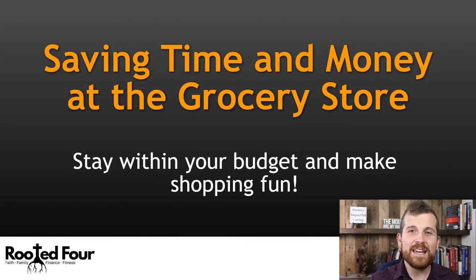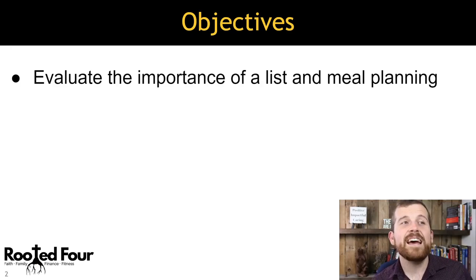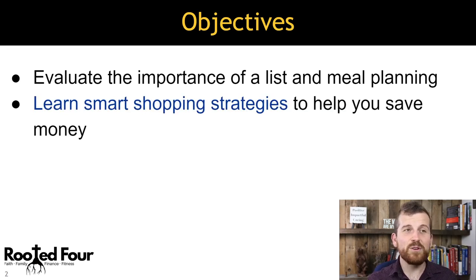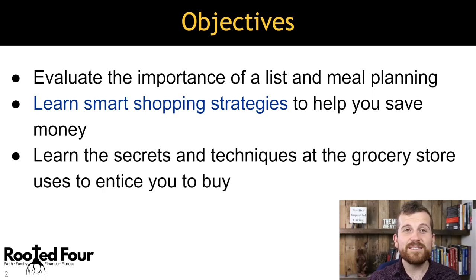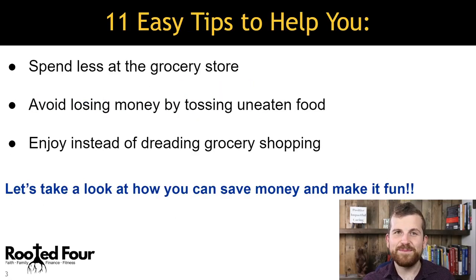So the very first thing is we've got to make shopping stay within your budget and make it fun. We're going to be going over several things tonight: evaluating the importance of a list in meal planning, learning smart shopping strategies to help you save some money, and learning the secrets and techniques that grocery stores use to ensure that you buy things, right? We are influenced in so many different ways, not just by social media, but by things that are in the grocery store. And then evaluate how to spot a real bargain, which is my favorite.